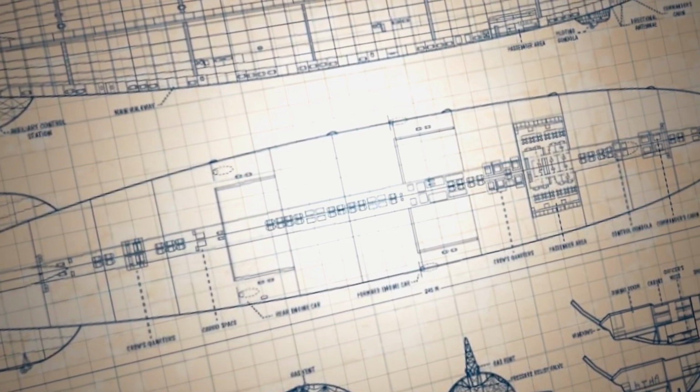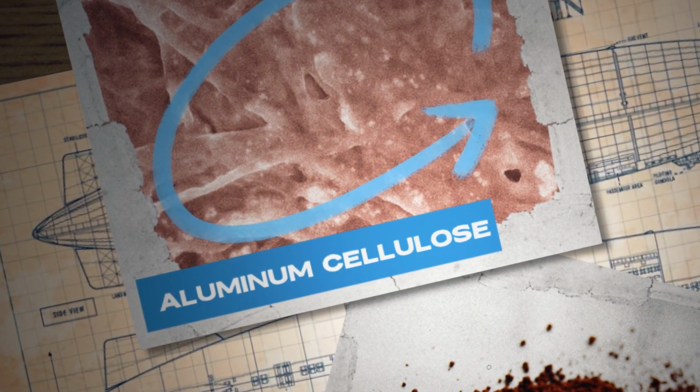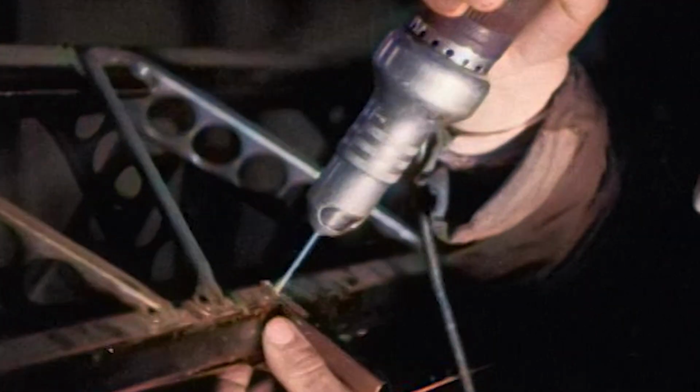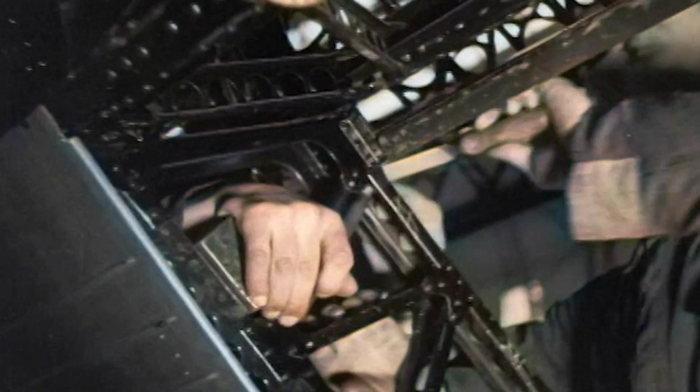Its ingredients consisted of iron oxide and aluminum-impregnated cellulose, which are reactive chemicals. Some experts have also noted that adding a static charge to this flammable skin could have been a factor in the Hindenburg catching on fire.